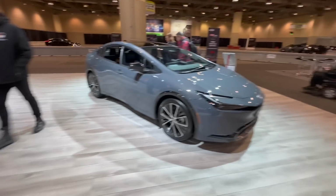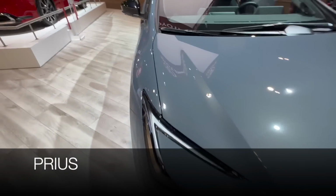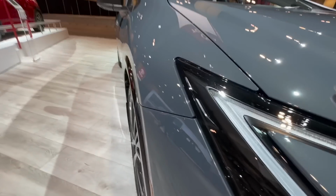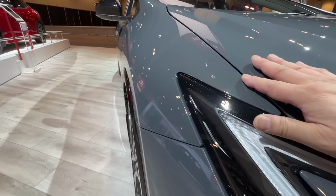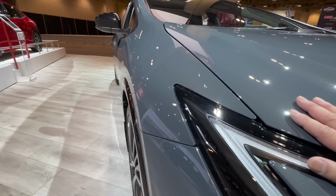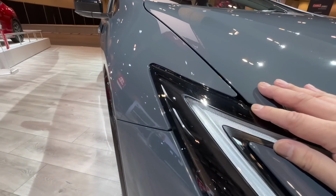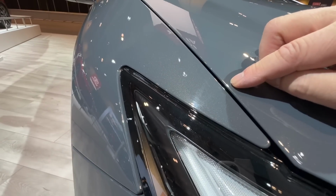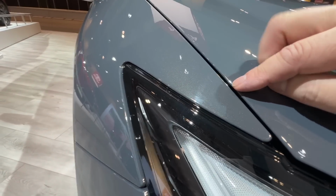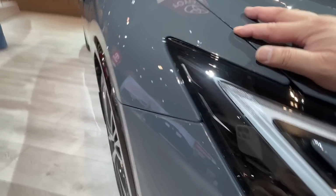Now let's do a final check on the new Prius and see how the quality is on this one. I've done a little bit of a quality check before when I saw it at the LA Auto Show, but this one appears to be a non-prototype version, and this is also built in Japan. So you can tell the gap is even better than the Crown actually, about 3 millimeter. And this one doesn't quite line up, but it's not too bad.